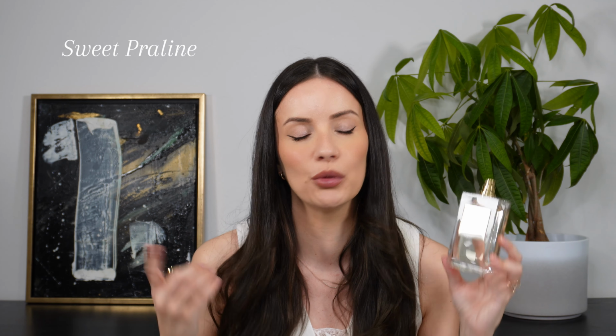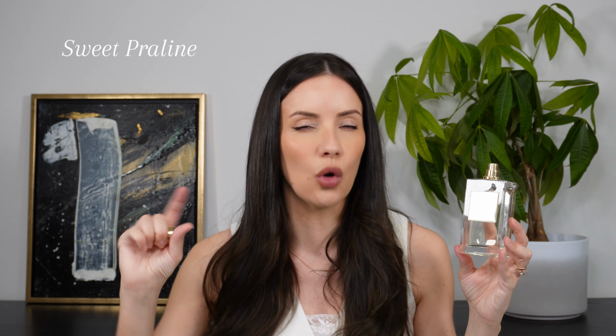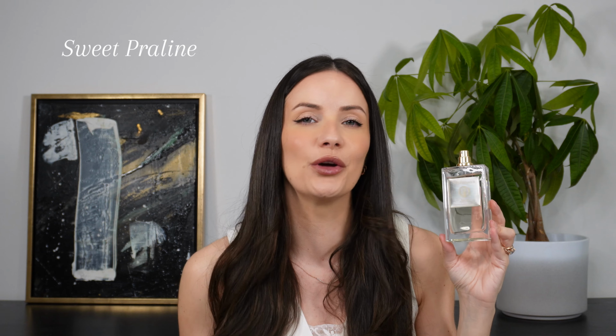But at the same time, it still has a light and airy vibe, which is something the brand does really well. None of the fragrances feel overwhelming, too dense and too sticky. None of them lean into that edible gourmand territory. They're more of a classy gourmand take. But Sweet Praline will be for those of you that really like a sweet fragrance.